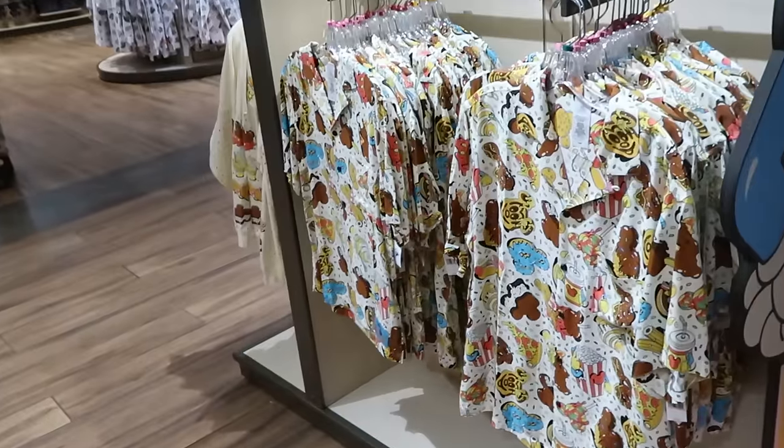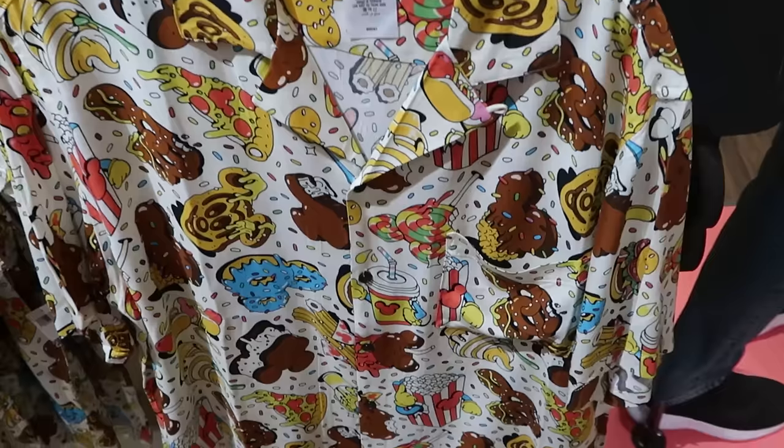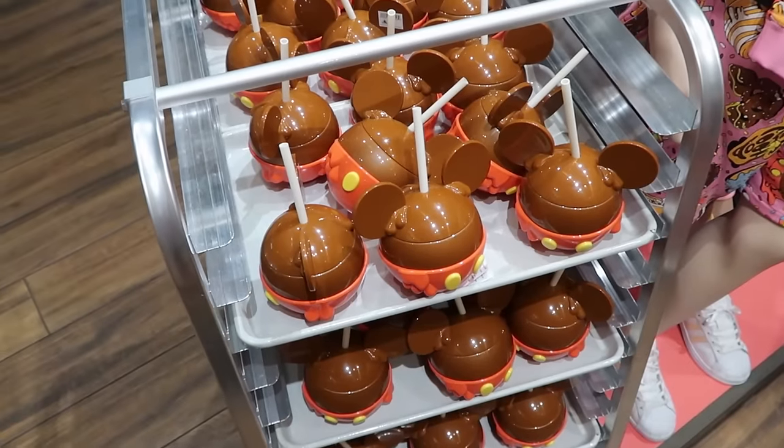I want to show you the short sleeve button down shirt that they have. This has like Mickey waffles. You have some premium bars. Let's see the old price tag on this guy. This is as soft as silk though. $60. Some really fun photo ops and different things though.